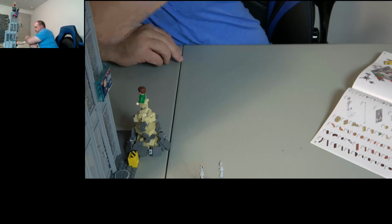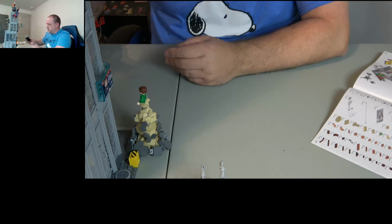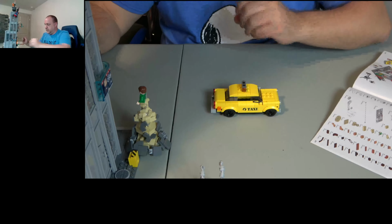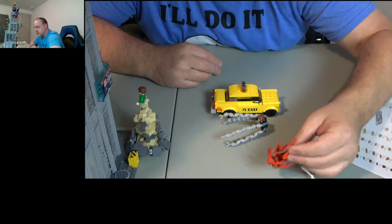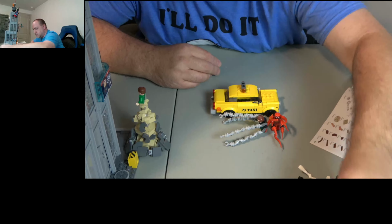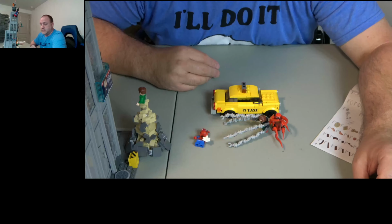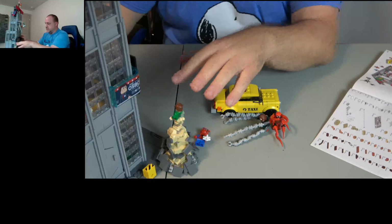So, I do have the taxi right here, and we've got Doc Ock, we've got Carnage here, we've got Spider-Ham, just to name a few. There's 25 minifigures. There's a lot to this. And in addition, you've got Mr. Sandman right here on the side.